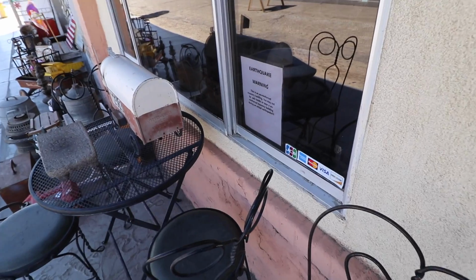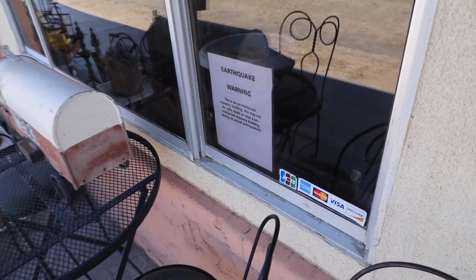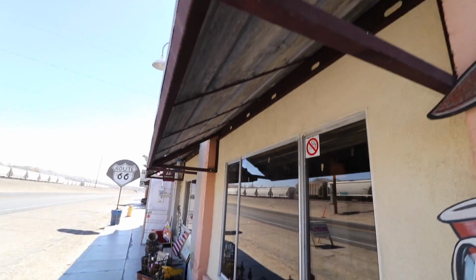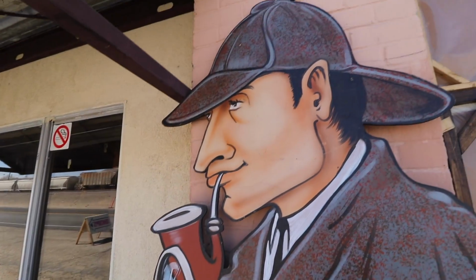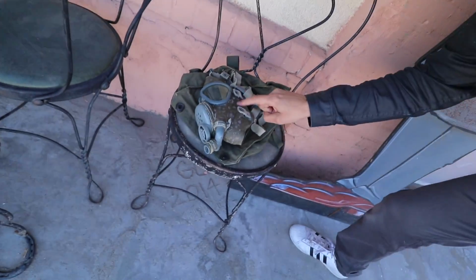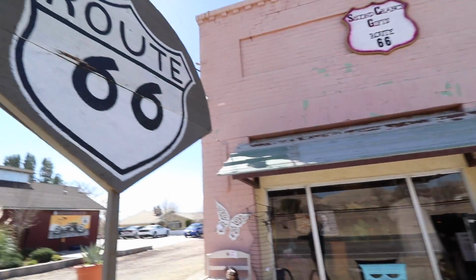Figure that out. Whoa, there's an earthquake warning in the window there, letting you know that this old school building is not exactly designed for earthquake safety. Put that in your pipe and smoke it, Sherlock. I am really tempted to buy this gas mask here, just to protect me from the sand. Every time I close my teeth together, I can feel a crunch. Well, as much as I love antique shops, I honestly probably shouldn't go inside.